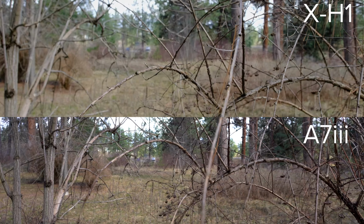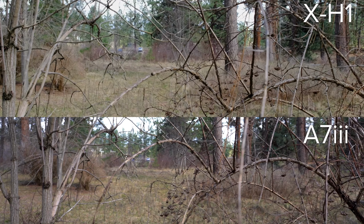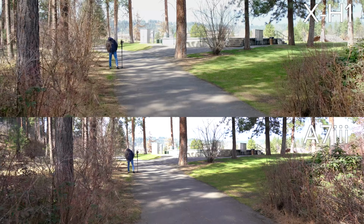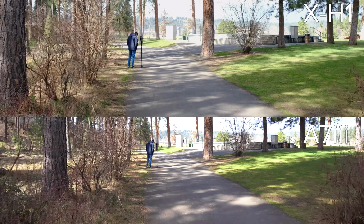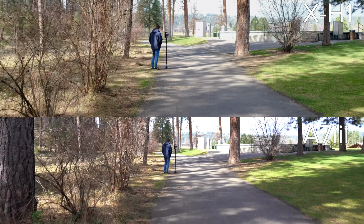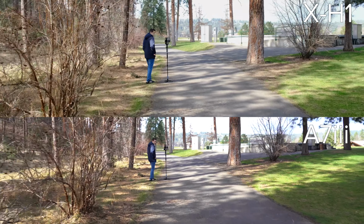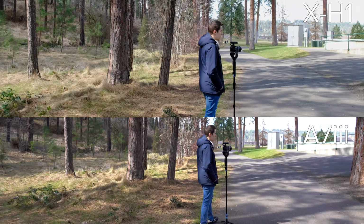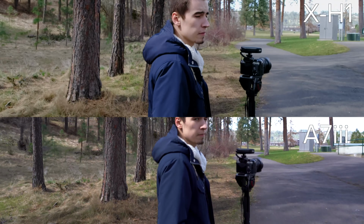And then holding both in hand without moving. Both do a good job, but I think the Fujifilm does do a little bit better. You can see that kind of resetting motion on the left-hand side once again, and then when I walk forward, the Fuji is super smooth, and then once I run, both don't look very good.